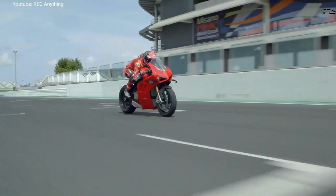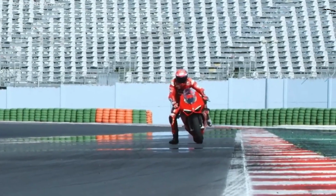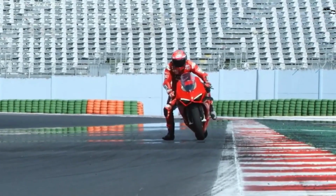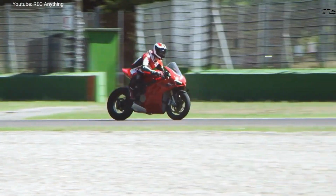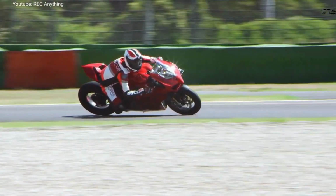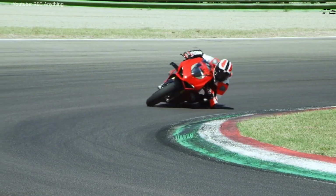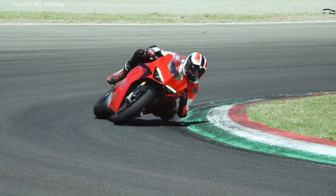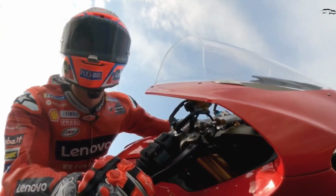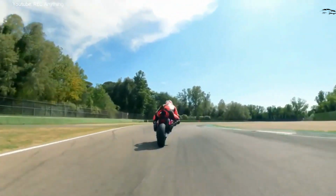Visually, the 2022 Panigale V4 looks similar to its predecessor. The most obvious difference is in the aerodynamic winglets. The new double-profile wing design is thinner and more compact than the previous design while offering the same vertical downforce of 37 kilograms at 300 kilometers per hour, 81.6 pounds at 186 miles per hour. The lower fairing has also been updated with new vents to help improve the cooling system. There's also a small extension to the bodywork just ahead of the exhaust.